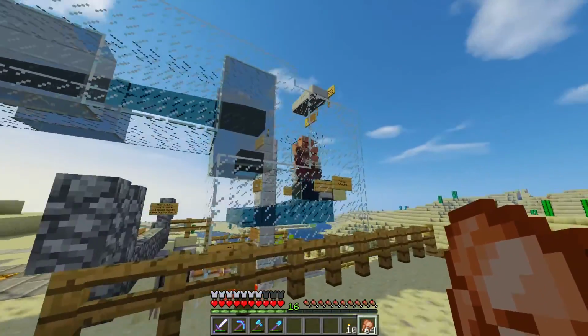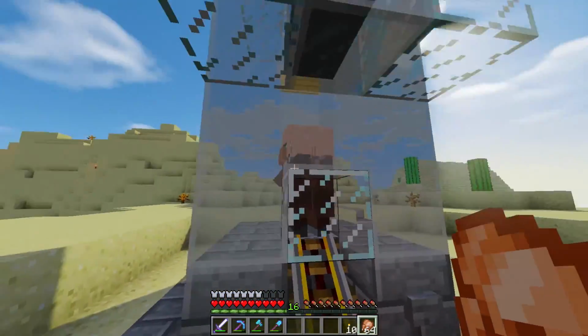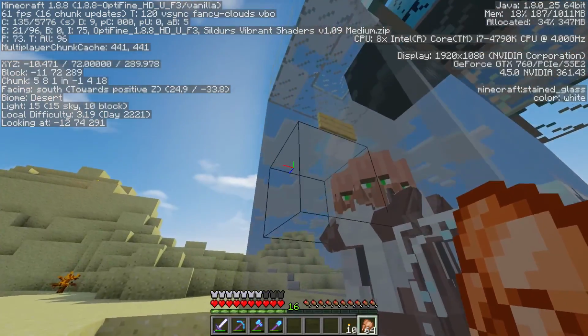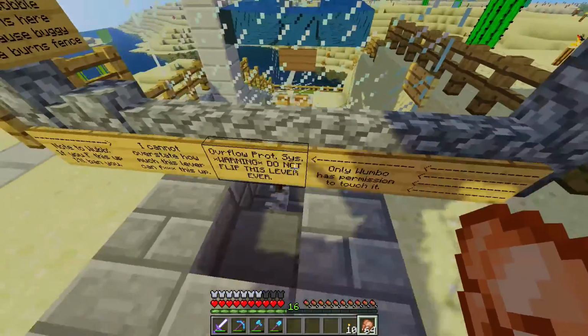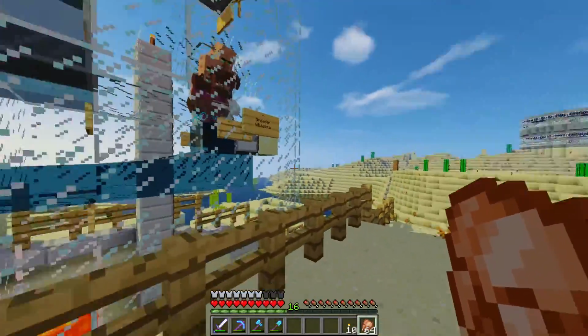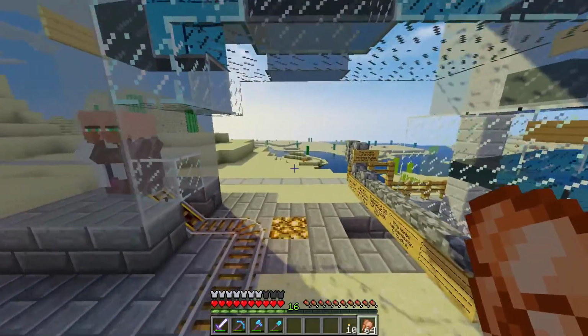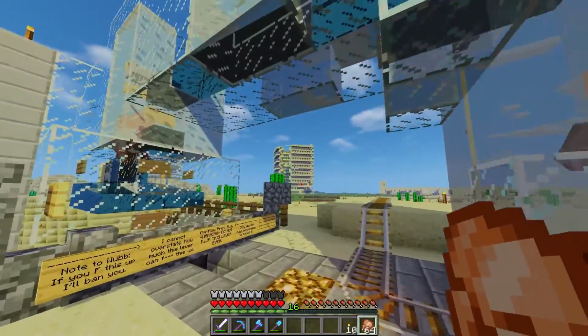So, Villager Breeder, I adapted it to come over here and put... Oh my goodness, how many villagers do we have? Holy cow, we have 21. Okay, I'm gonna shut it off for now, because this is in the spawn chunk, so this could overnight just flood with like 400 villagers if we didn't moderate it.